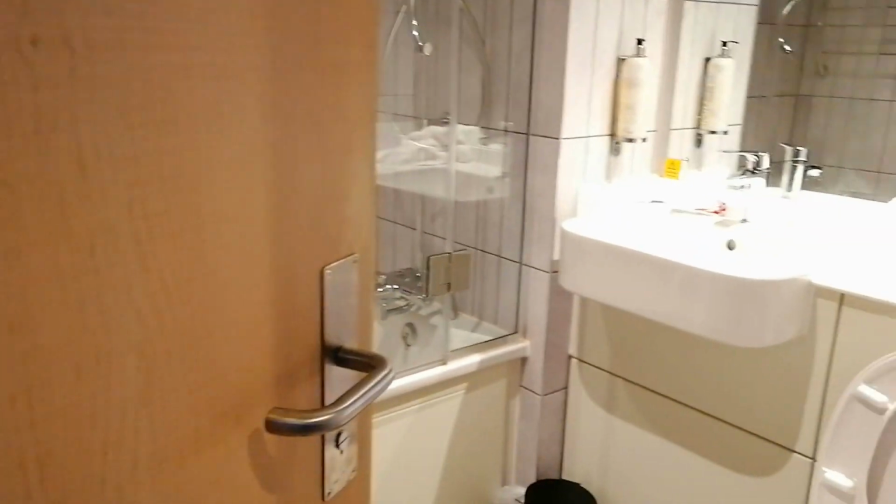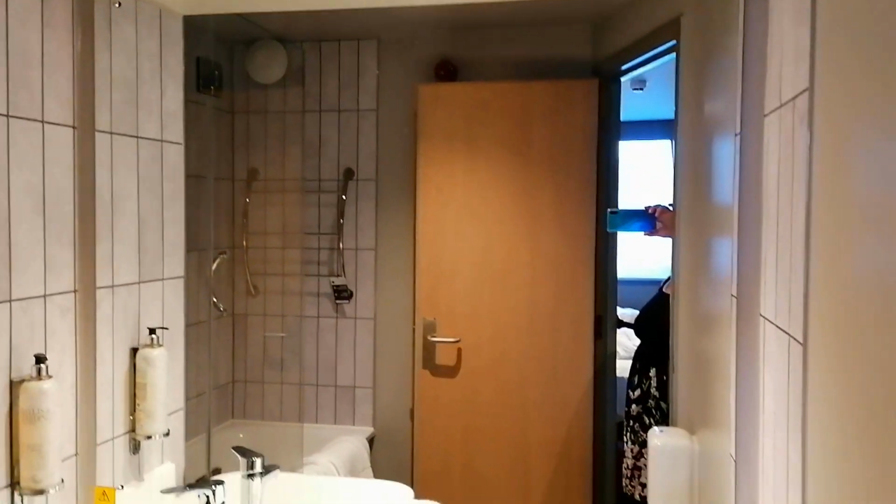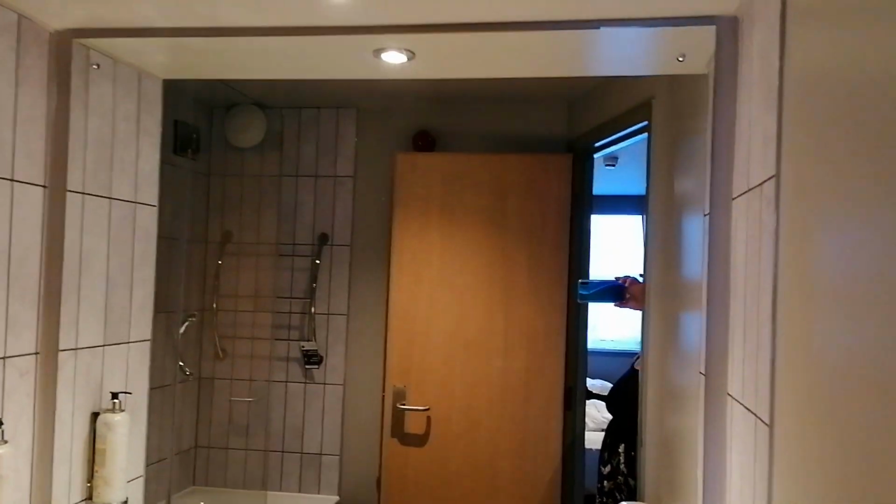So the bathroom is here, and this is probably the loudest extractor fan I've heard. Ready? It's really quite loud in here. But it seems to be efficient. I'll leave that up to your imagination as to how I know. So here's the bathroom. Open the door. Big mirror. Looked clean. I couldn't see any problems.